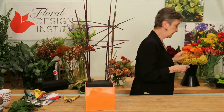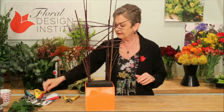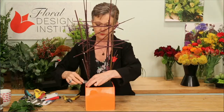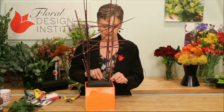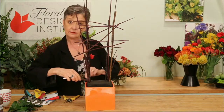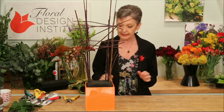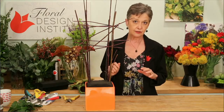So then I've got this set. I might want to cut down some of my foam so that I don't have as high to try to conceal. I've got to think about that. They're going to be looking at the foam to make sure none of it shows.